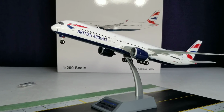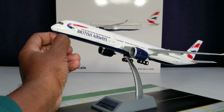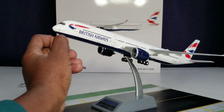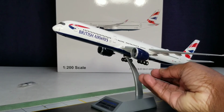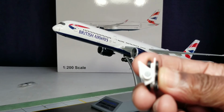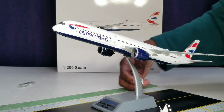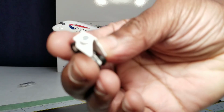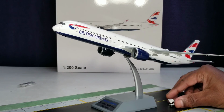Alright, before I take this model off the stand, I got it in this position for a reason, and the reason is the magnetic gears that actually came with the model. So I'm going to take them off here, starting with the front nose gear. See, magnetic gears here on the port side, as well as the gears on the starboard side. There. All right.